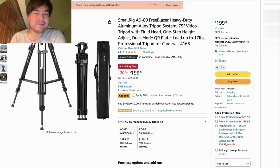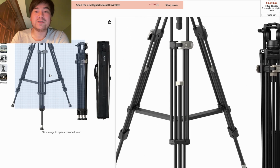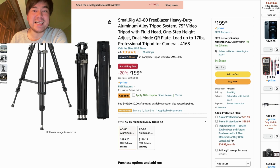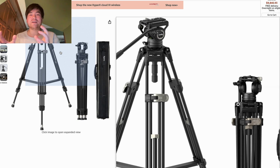And next up we have another tripod recommendation. So I have a video tripod. I'm not super happy with it, and this one seems to have some really nice features. So just like the other tripod that I was recommending, all you have to do is undo one latch at the top, and that loosens up the whole leg instead of having a multi-stage latch system. This tripod's from SmallRig. It's called the AD80 Free Blazer, and this is going to be a really good video tripod. Video tripods tend to be a lot more sturdy, and they have a fluid head, which allows you to pan and tilt the camera without it being shaky.